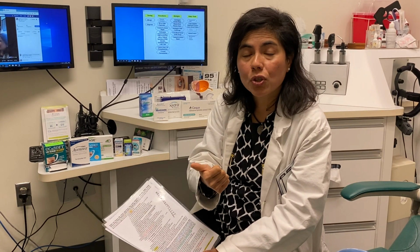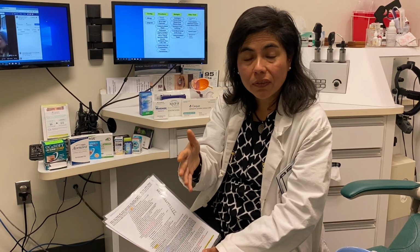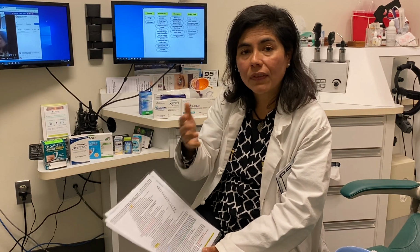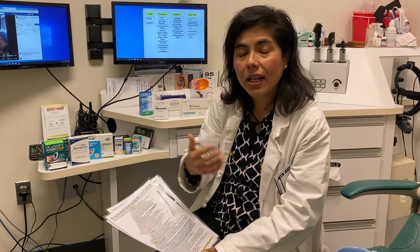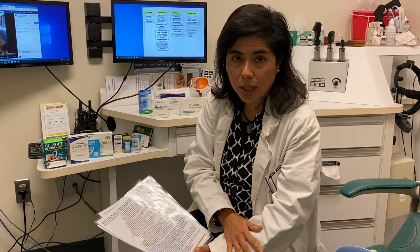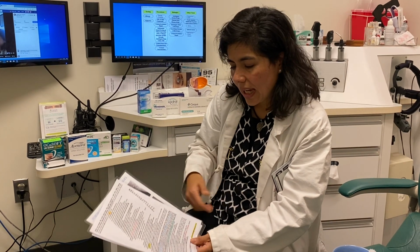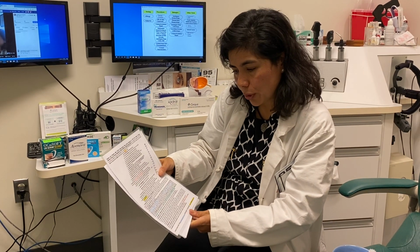Gels are also good, preservative-free. Gels and thicker drops, if it says omega-3, those are lovely, but it can blur your vision a little bit. So you'll have to experiment to see which one you want to use when. If you want to use one in the morning before you go driving, you're not going to want to use a gel or a thick drop. If it's in the evening, you're not going to be driving anymore, you can use a thick drop. And so think about which ones will work for you.